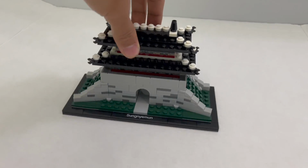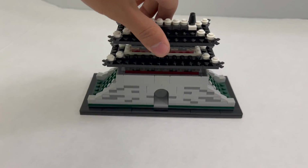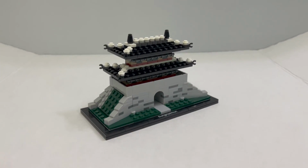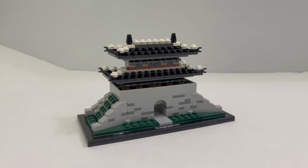And this is definitely not one of the more refined architecture builds. There are some fun building techniques like the slightly slanted upper walls. I do like the attempt to add some texture with the dark gray mixed within, but this of course just goes together very simply, and it's also a pretty small build.